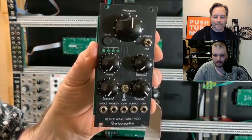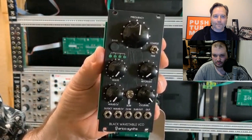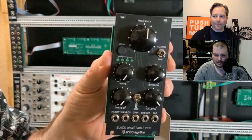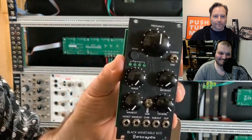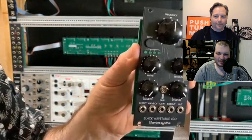It might eventually get replaced with a Piston Honda. I love the Piston Honda, particularly the Mark III. I have that one. It does have a really great rough sound, and it has some of the Prophet VS waves in it. But this is in here for now.